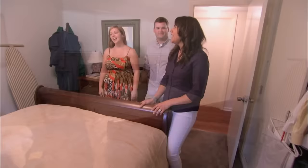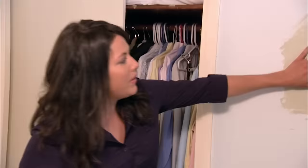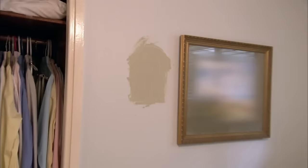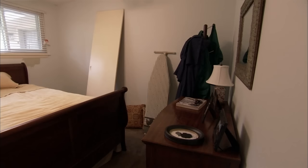This is our guest room. What is going on here? You've got a door, an ironing board. Yes. Were you trying to entice people into the room with this lovely shade of mud? We were trying to decide about a paint color and decided against that. Is it fair to say this is just a dumping ground for your junk? It is. I'm afraid so. We definitely got something to do in here.